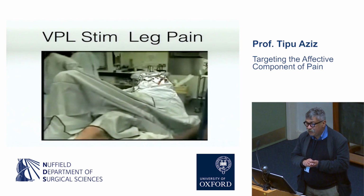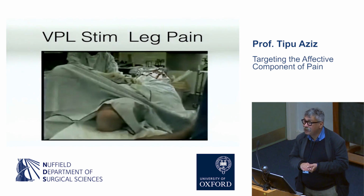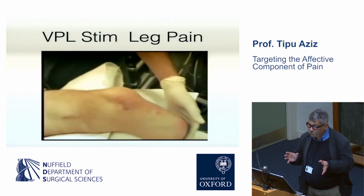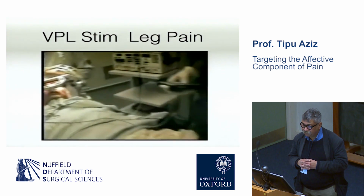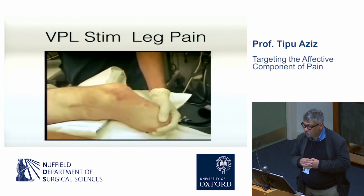Now, these are illustrations of what happens. This is a patient with a phantom leg pain who was absolutely unable to have it touched. And when we pass the electrode in and stimulate, you can see that the pain has been completely blocked. I did him, I think, about 10, 12 years ago, and he still remains pain-free. So it's a very eminently tolerable procedure.